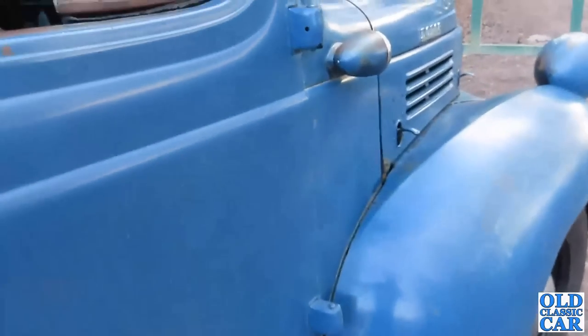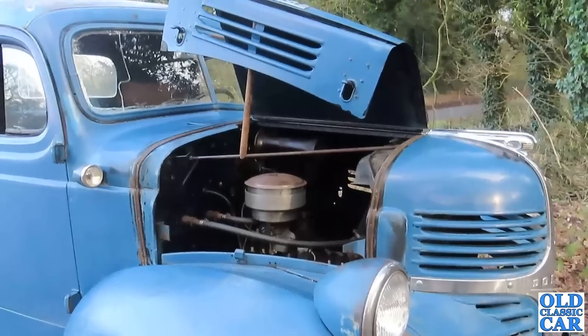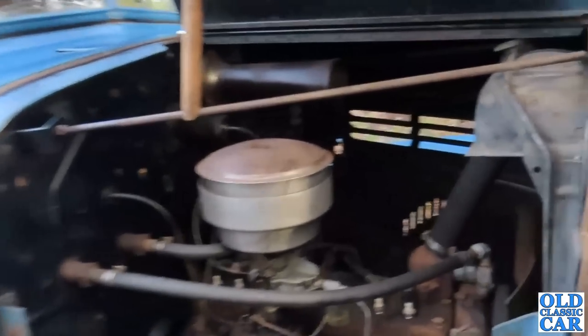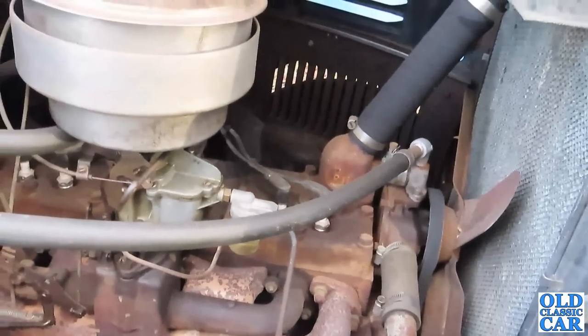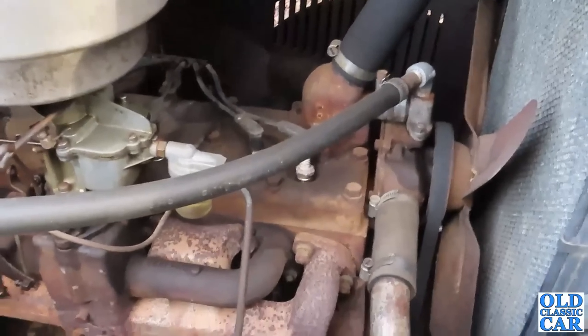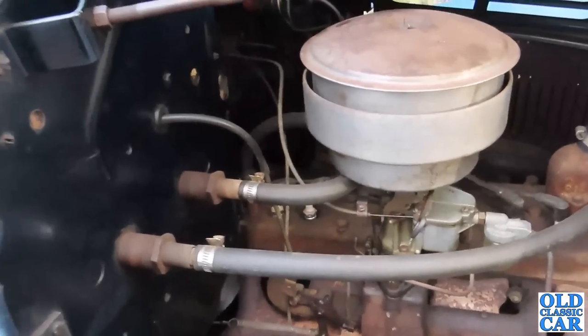Right, let's pop the bonnet up and have a quick look at the engine. Right, okay, there's the bonnet raised. So there's the big six-cylinder side valve engine. Like I say, it was a replacement engine at some point. Don't know when. There is a plate on the other side detailing the name of the company that actually did it. But yeah, again, it's super original.